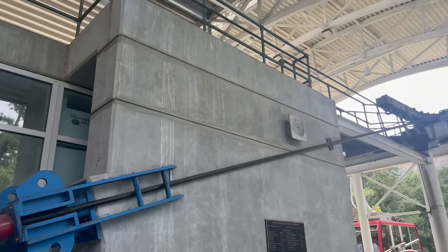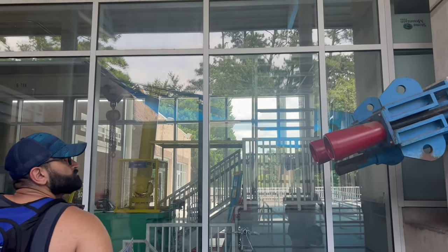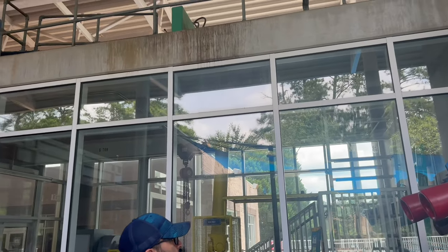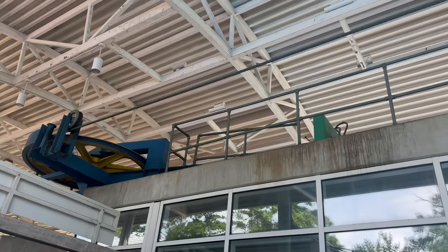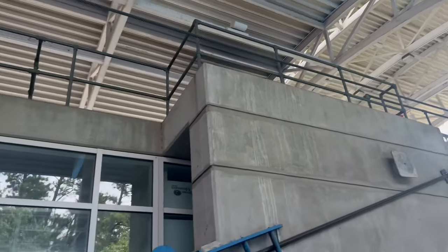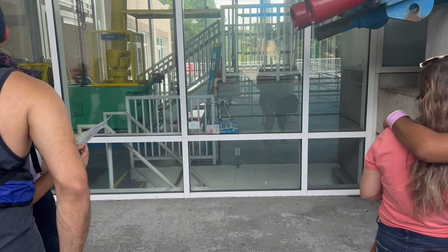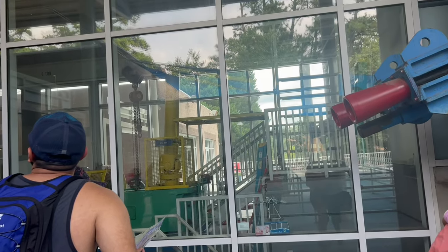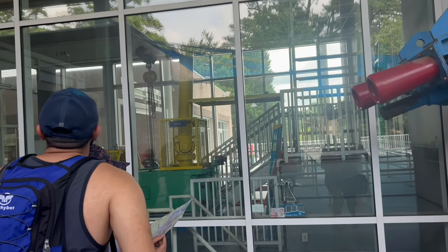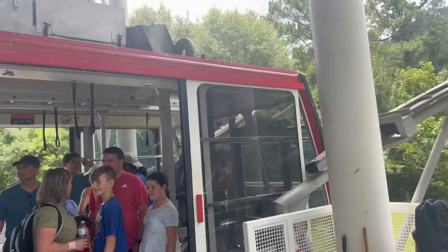It's kind of neat that they have it glassed here, so you can see the motors and everything that's working this. Looks like there's some more to it underground, because obviously that's just a drive shaft, so the actual motor itself is underneath us. Here we go.